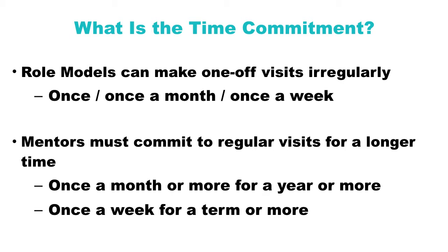Mentors have to commit to regular visits for a long period of time. So ideally, once a month for a year or more, or once a week for a year or more would be great, or even once a week for a term. But ideally a year or more means that they can really establish a long-term relationship with their mentee, and the mentee gets a lot more out of that continual contact as they develop much further.